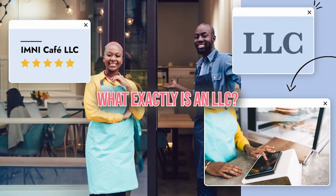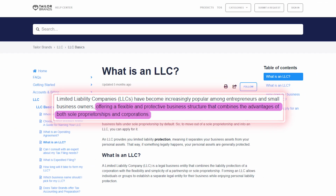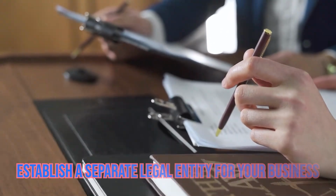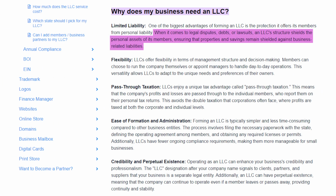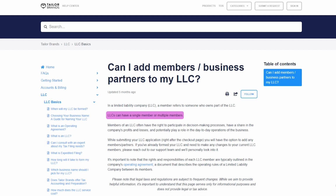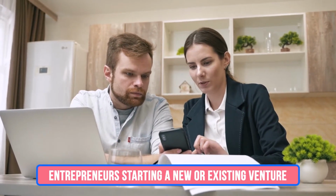So what exactly is an LLC? A limited liability company, or LLC for short, is a type of business structure that combines the flexibility and simplicity of a partnership with the liability protection of a corporation. By forming an LLC, you establish a separate legal entity for your business, separating your personal assets from your company's liabilities. In other words, if your LLC has any legal problems or even debt, your personal assets probably can't be touched to pay those bills.